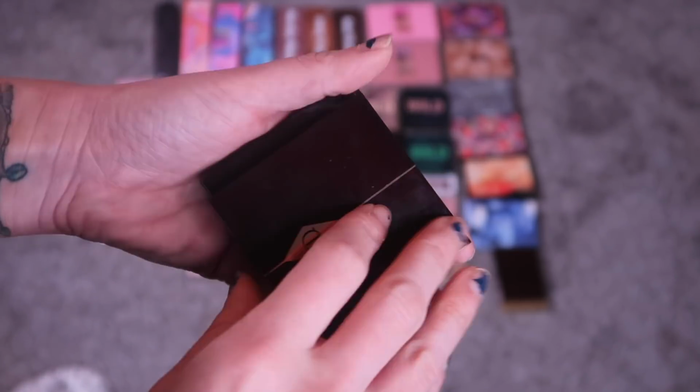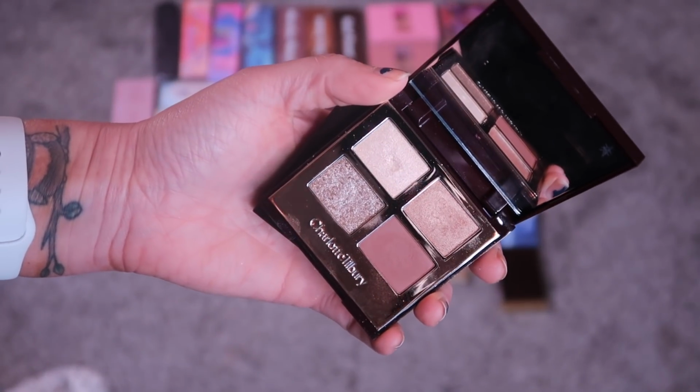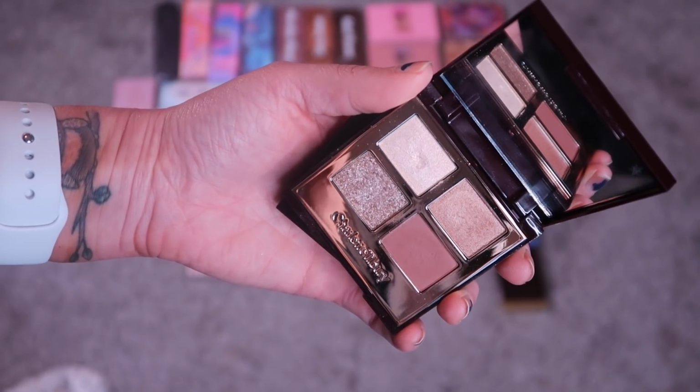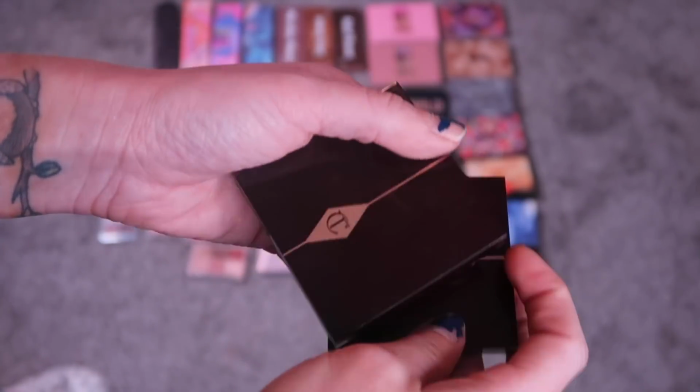Next up, we have my two Charlotte Tilbury quads. So up first, I have the Exaggerized quad, which I will be keeping. I think this is nice, especially just for like an easy everyday on the go sort of palette to use. I don't necessarily think it's worth the $53, but I am going to keep this.